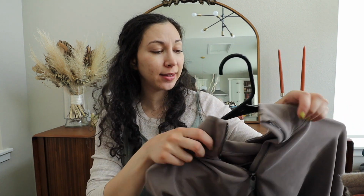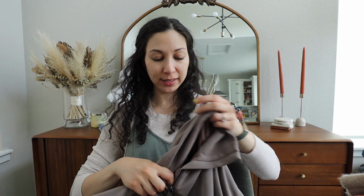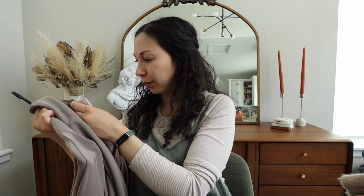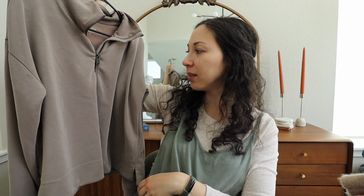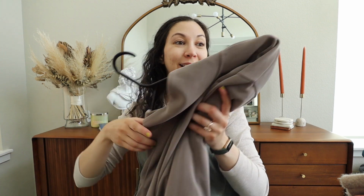So this is a size large in Athleta, and it's perfect because it is covering me up in all the right places, and I was so excited to not have to spend $110 on the Lululemon one and just have this. Oh, it's from spring 2024. I'm like, did you donate this by accident? Because how were you at Goodwill? I don't understand. So yeah, I was excited about that. Ugh, everything is falling over.